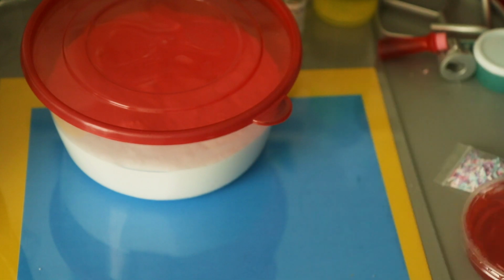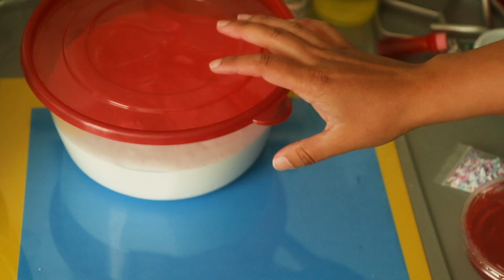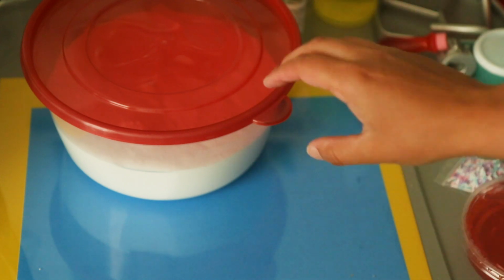So I'm gonna get these out of the way, and then I'm going to start packaging the Snow Fizz. I don't really know how much there's gonna be, but I guess we'll find out.